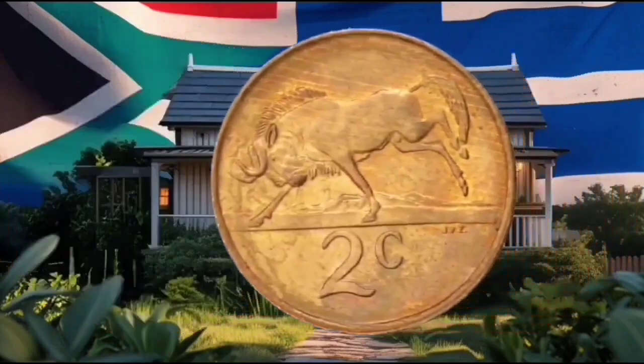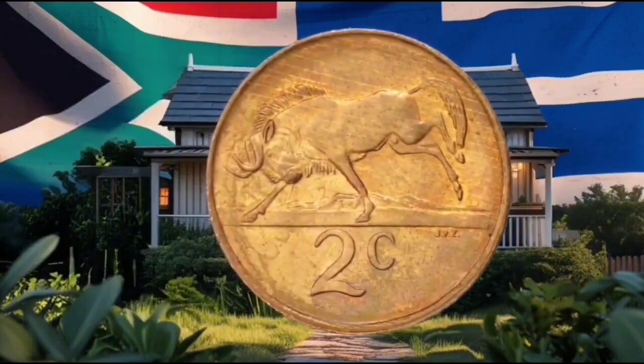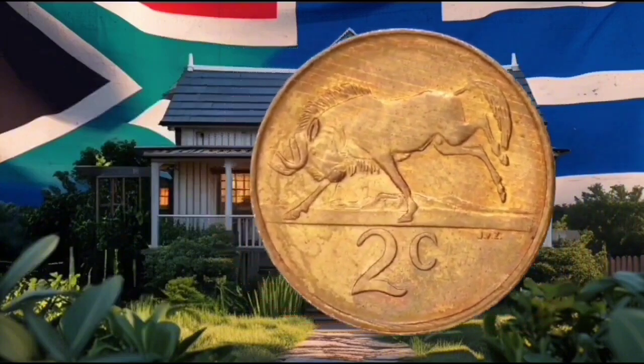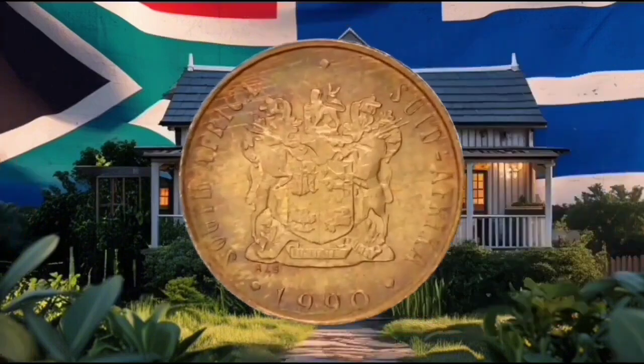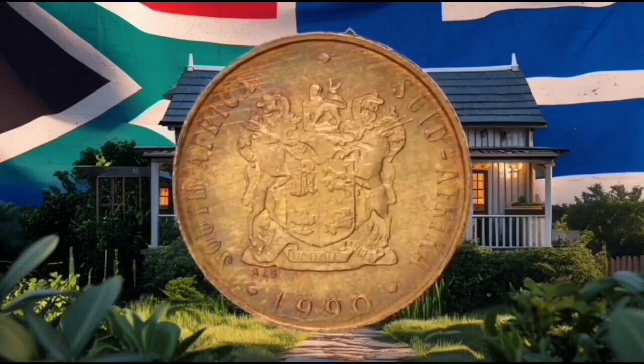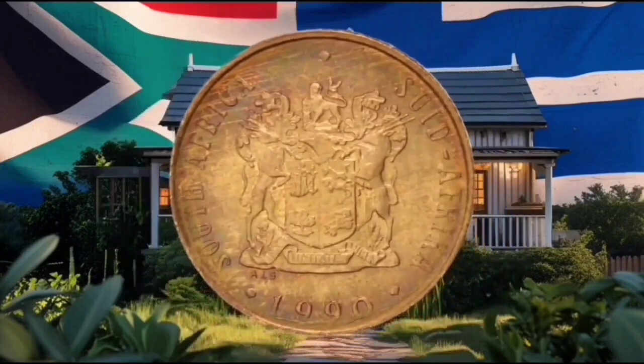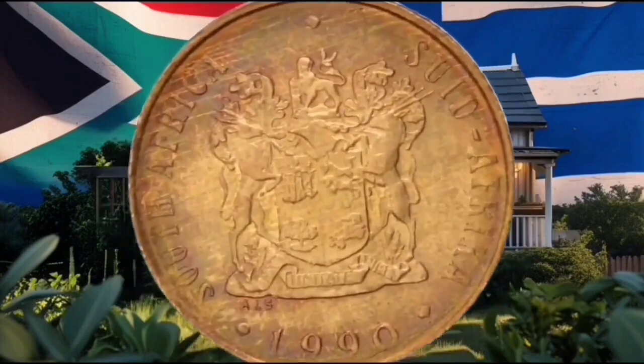The sparrow design has been admired for its detail and connection to the country's natural beauty. The coin was struck in bronze, which gives it a distinct reddish-brown color. Over time, exposure to air and handling can lead to oxidation, darkening the surface and giving each coin a unique patina. This natural aging process often makes the coin more visually appealing to collectors.